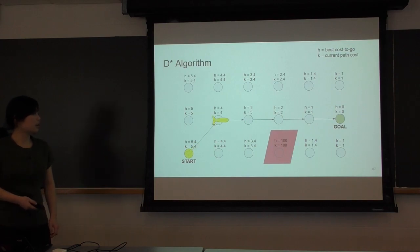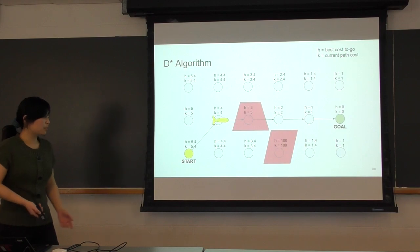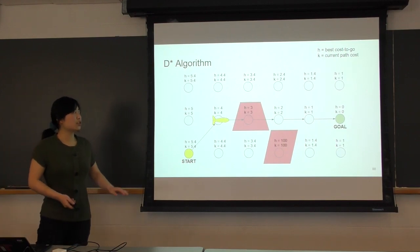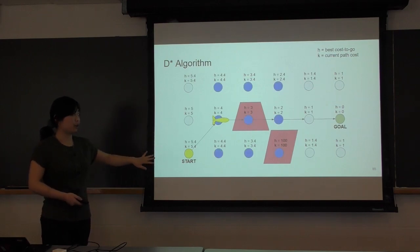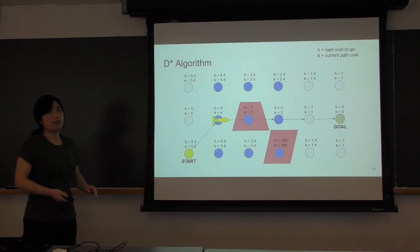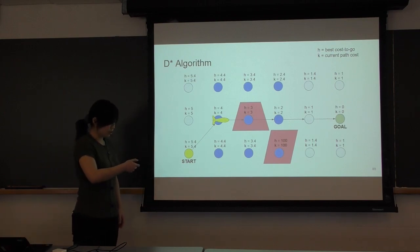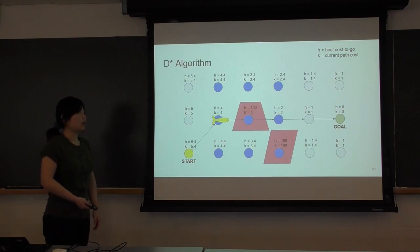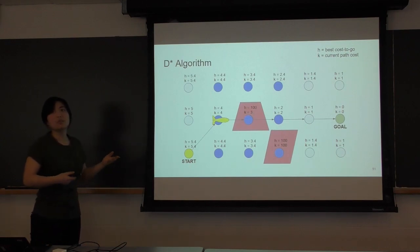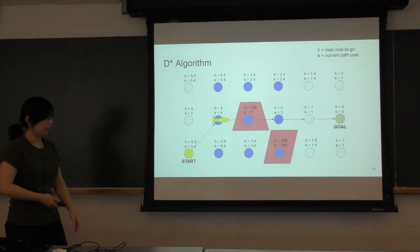It's going and it's going, and it encounters an obstacle that it didn't know about before. So by the algorithm, we're going to add all of these affected nodes to our open list and reevaluate all of them based on the key. First, we also have to pay attention to the fact that this cost is no longer going to be a small value like 3, it's going to be something larger. I'm going to just make it 100 for now. Just some large cost to go, because we don't really want to go through this obstacle.